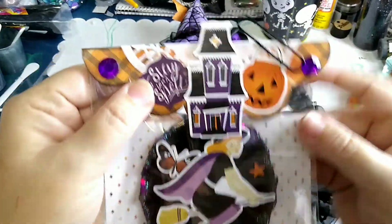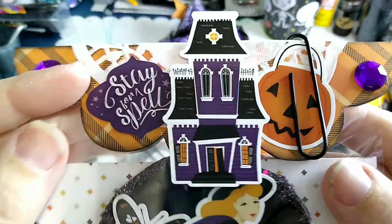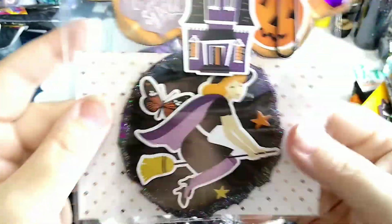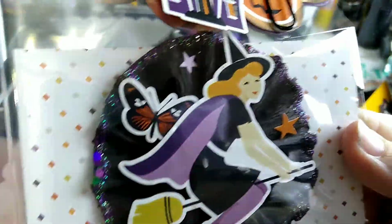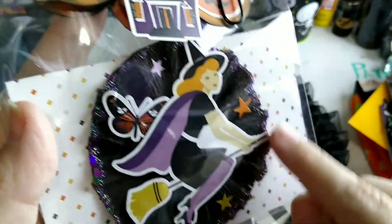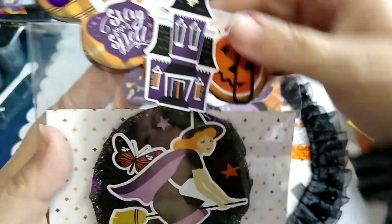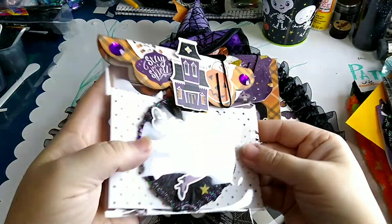Super cute, super, super cute. So we've got this really cute little bag topper with this really nice little scallop on it. Great colors. And she sent this beautiful little altered rosette with crepe paper and the glitter around it with the little witchy on her broom. Beautiful, beautiful set here. Gorgeous. Love it. Love it.